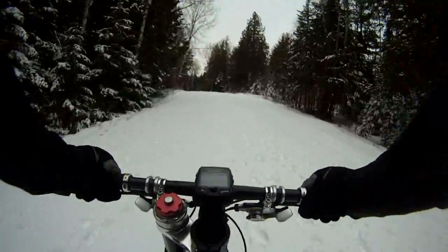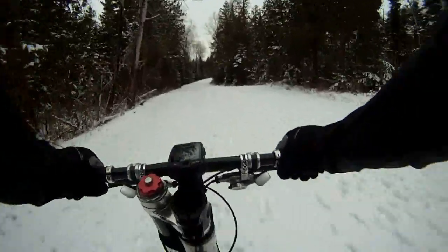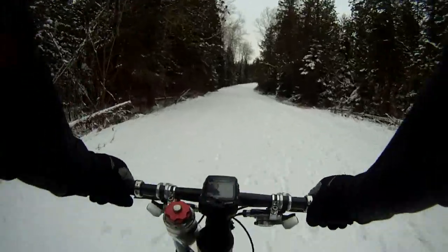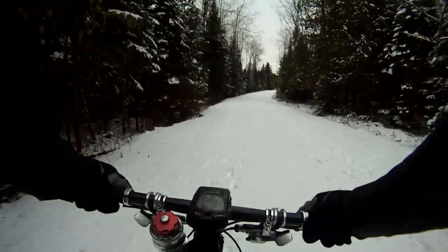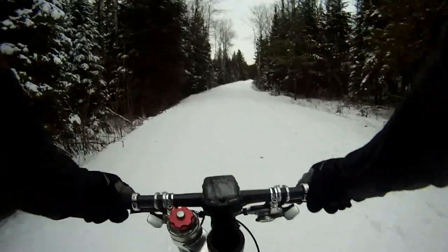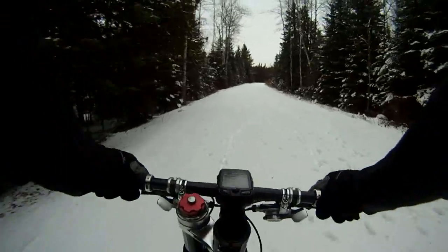Running 40 psi in my tires right now. These are Cannondale small block 8s. Probably not even the greatest choice for this, but seem to be handling it just fine.